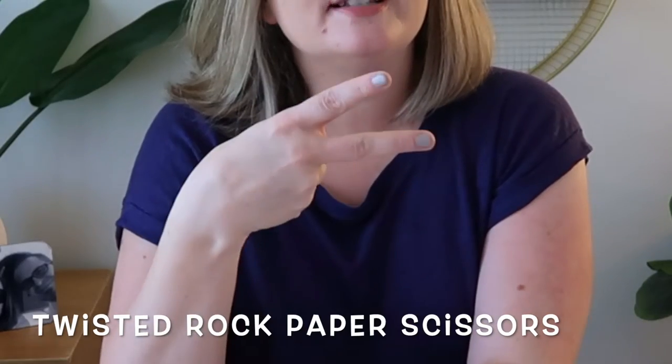The next game is called Twisted Rock, Paper, Scissors. One person is chosen as the leader and all the other players have to follow the motions of the leader. If you get the motion incorrect, then you are out of the game and must turn off the video of the screen. Don't leave the chat. Just make it so nobody can see you so you get like a blank screen. That way you know who the winner is at the end of the game. They'll be the only one plus the leader that can be seen on screen.